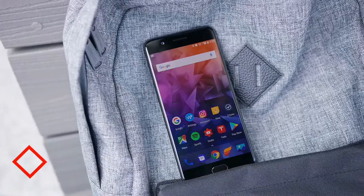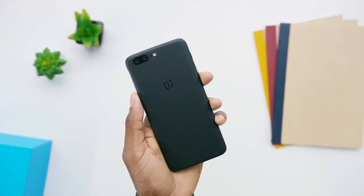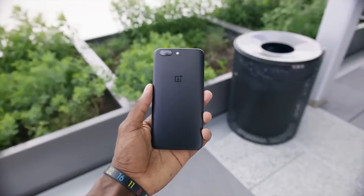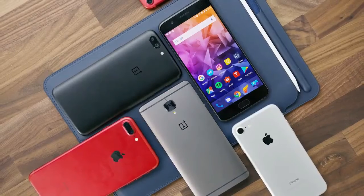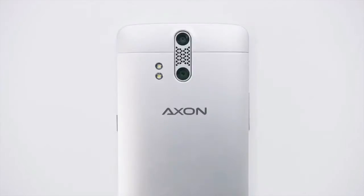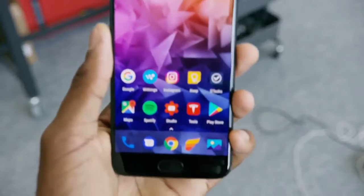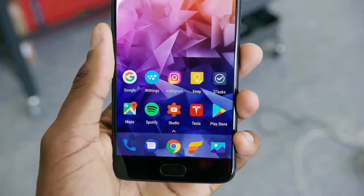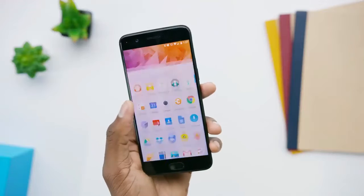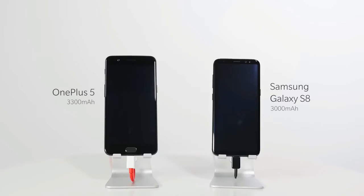Next thing we have here is OnePlus 5 Dash Charging. If a high-end phone doesn't have fast charging these days, the manufacturer has made a big mistake. However, OnePlus 5 Dash Charge deserves a special mention because it takes a slightly different approach. To increase the amount of juice a phone gets, it either needs to be supplied with a higher voltage or current than the standard 5 volts and 1.5 amperes.